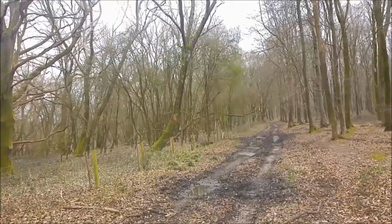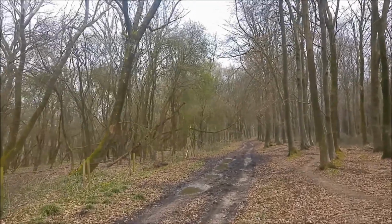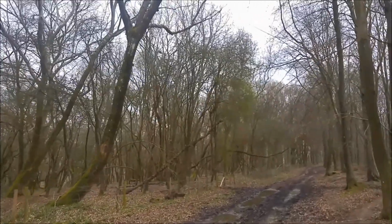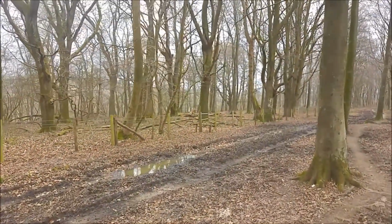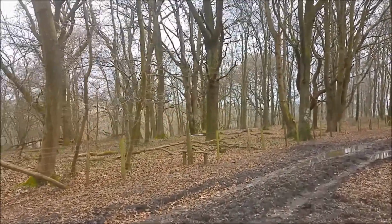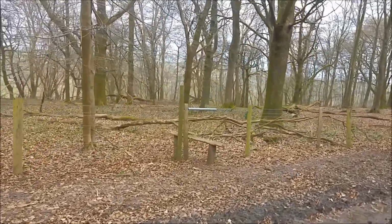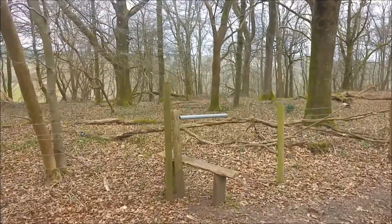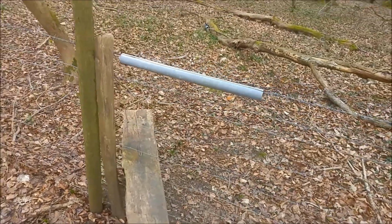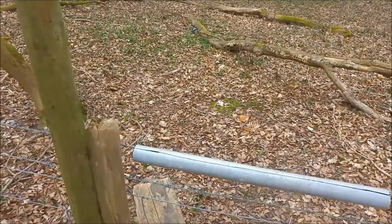I believe the sty I'm looking for is just down here on the left hand side. I'll get back when we get to it. This is the sty that I found earlier. There's no signs to say it's a footpath, but also no signs to say that it's not. But as you can see, it's got a plastic pipe on there, so it's been put here for a reason.